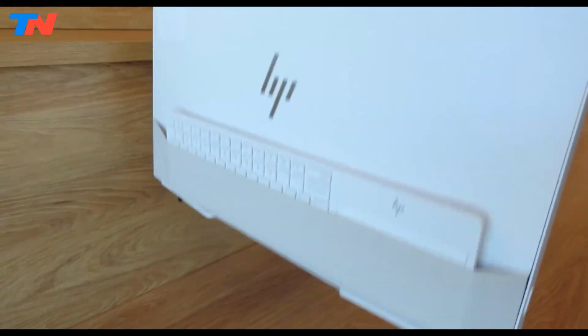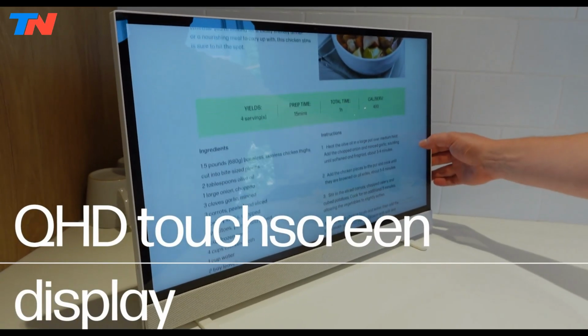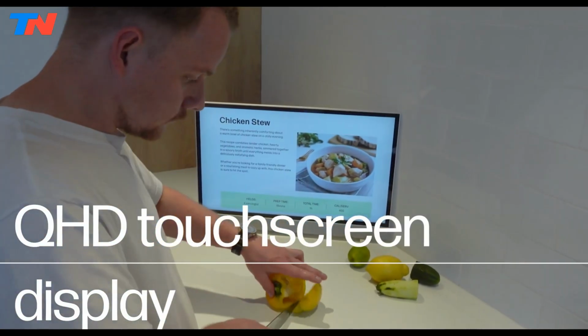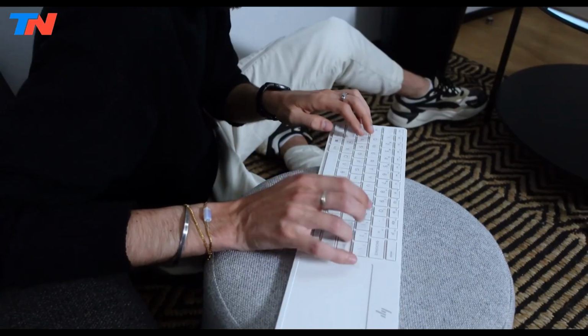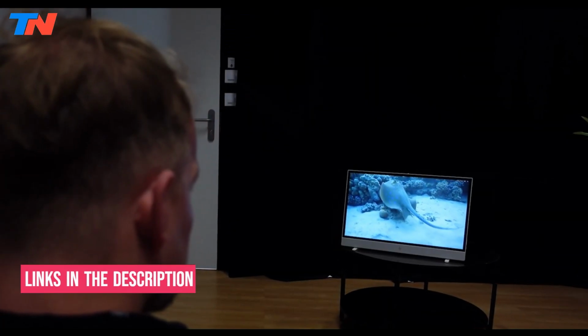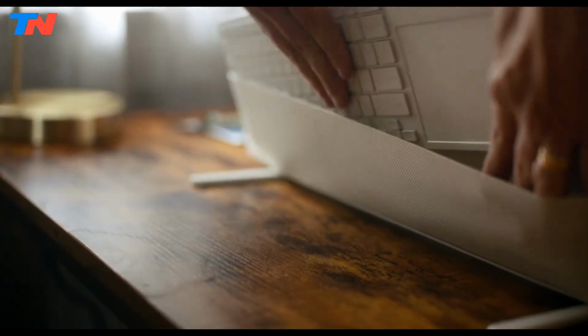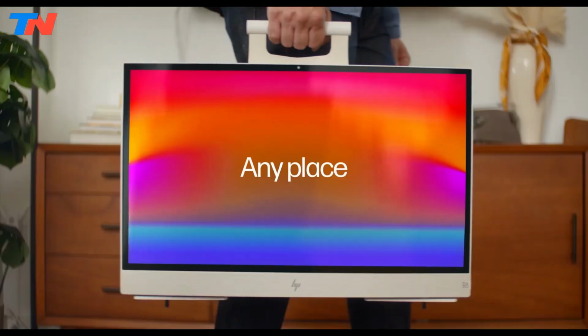Its QHD touchscreen is bright and comfortable for office use, and the keyboard and trackpad offer a responsive experience. While port selection is minimal, only USB-A, USB-C, and HDMI, with no audio jack, and built-in speakers are weak, its strength lies in portability and productivity, making it ideal for home or office tasks on the move.